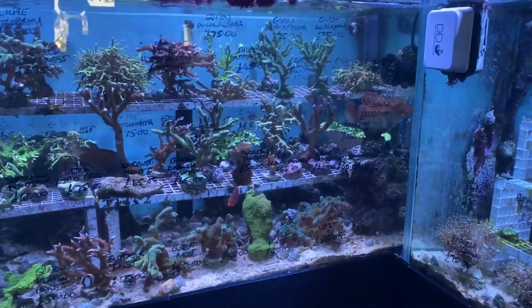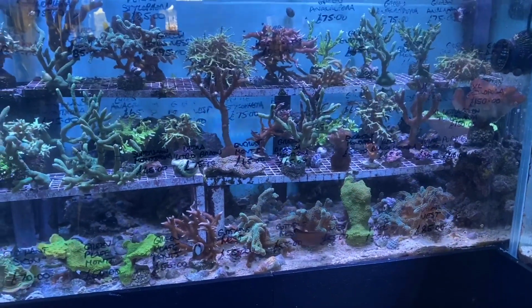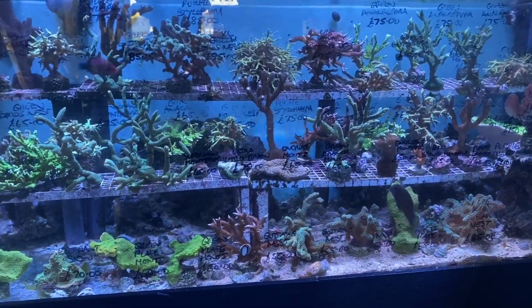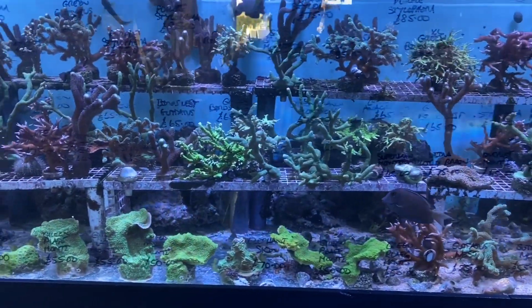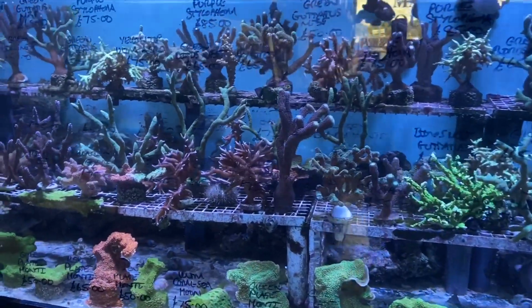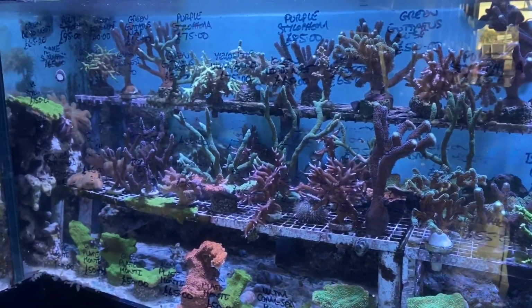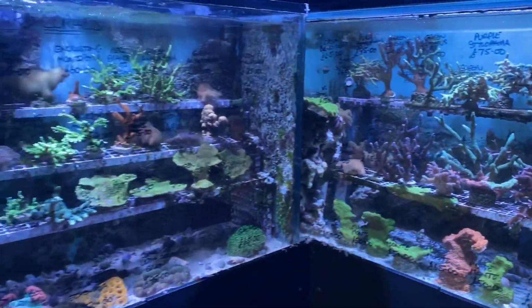Moving across to the slightly larger colonies, as you know, we've got Montes branching and plating, Stylophoras, and acros. Quite a lot of the easier to keep SPS. Got nice colours coming on these as well now.